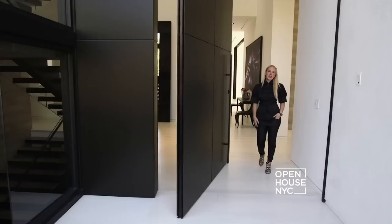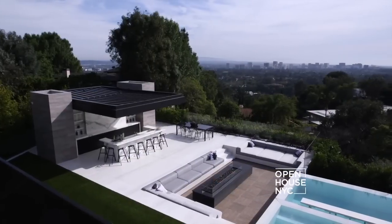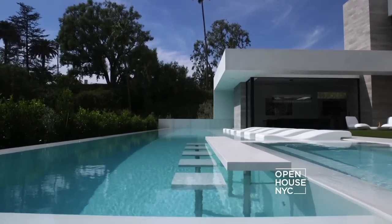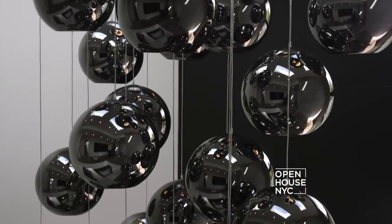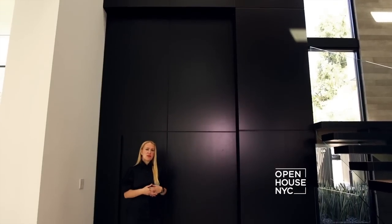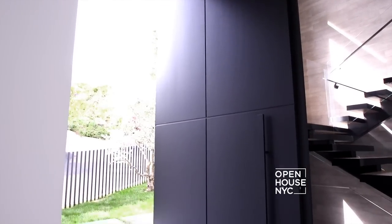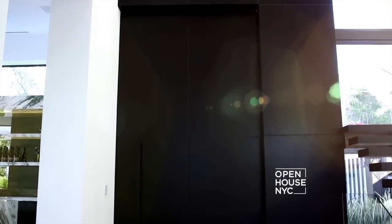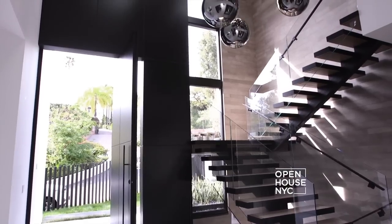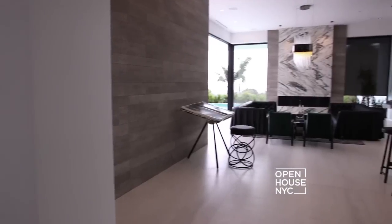Hi, my name is Shelly O'Sadin. Welcome to the museum quality Beverly Hills estate that my husband and I designed and built. Why don't you come on in? One of the unique features about this entry is this beautifully large, massive front door that is masked with metal panels. The door measures 8 feet across by 13 feet high, but it gives the illusion of being much, much larger.